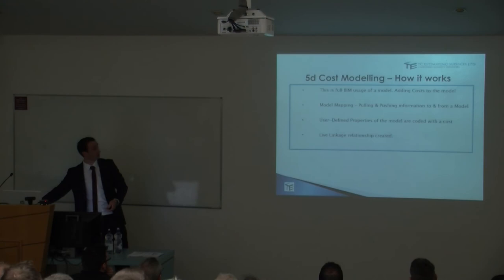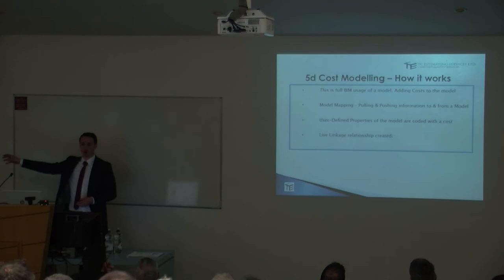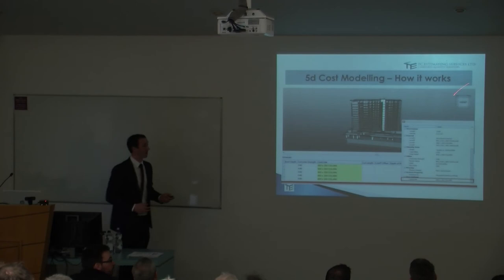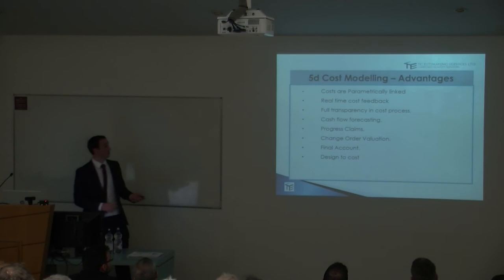So what we're doing with 5D, Killian touched on it there, is, you know, you're using the full model. So you're adding cost to the model. So that information we took out about the wall, what we're doing is we're literally going to add a cost code onto that. So we add a little cost code, we put in how much that concrete is, send that back into the model then. So if that's updated, it's telling me what change in cost there is, if there's a saving, if there's an extra. Okay, so the costs are parametrically linked, we get real-time cost feedback.